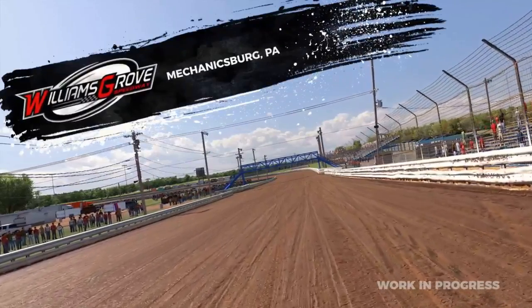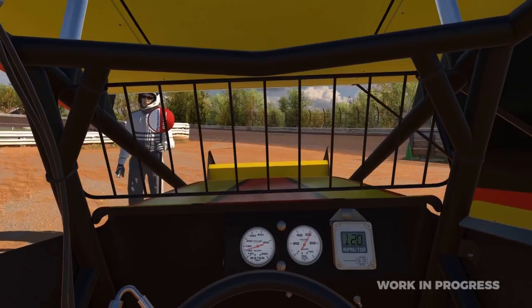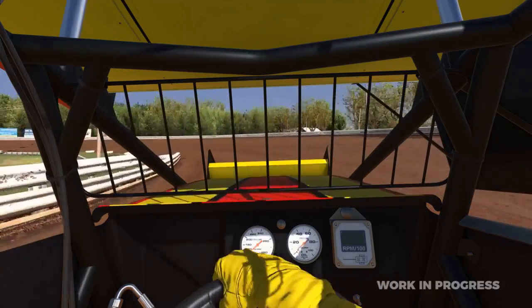So here we are at Williams Grove, going to go out and make a couple laps in the 410 wing sprint car. I'm on default setup with a gear change to a 522. As we roll out of the pits, you might notice that the car wants to pull left and you have to hold the steering wheel right to go straight. That's normal for a sprint car because you have so much stagger, it's always trying to turn the car left. Once you get up to speed, that goes away.